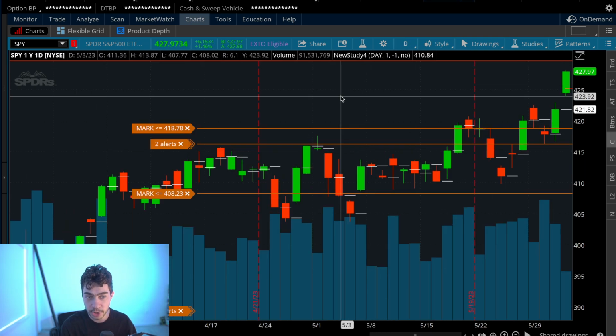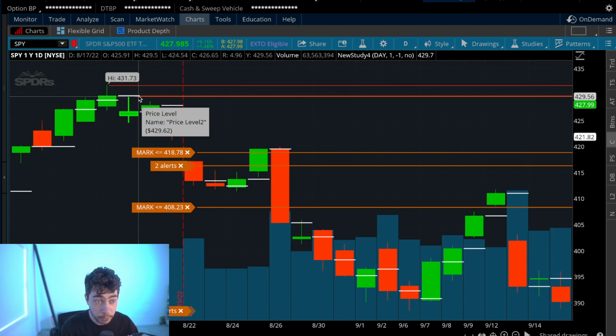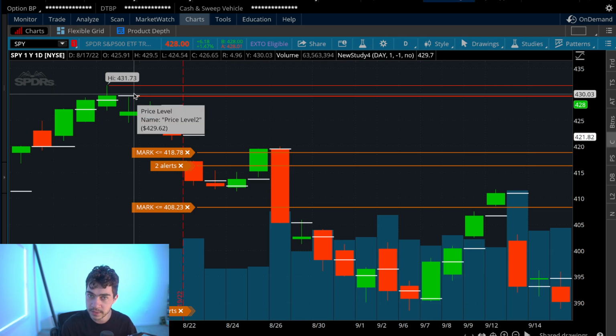Now, if we look at the daily chart and go with the true best level, this would be it. There's a gap to fill at 429.70. This is the final gap. We have a gap to fill at 429.70 right here when it hit 429.50. Very strong rejection. That will be our key level zone to do puts at, 429.50 to 429.70.